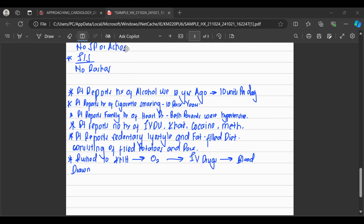But okay, before we get to that, let me just tell you where the mistake is made here. The mistake that is made is journaling. So I've said the patient reports a history of alcohol use, stopped 12 years ago, averaging 10 units per day. The mistake most people make is: so GR reports a history of alcohol use and says he used to drink with his friend in UK 12 years ago, and they used to average 10 units per day. It's very annoying to them, actually. Be clear, precise, straight to the point.